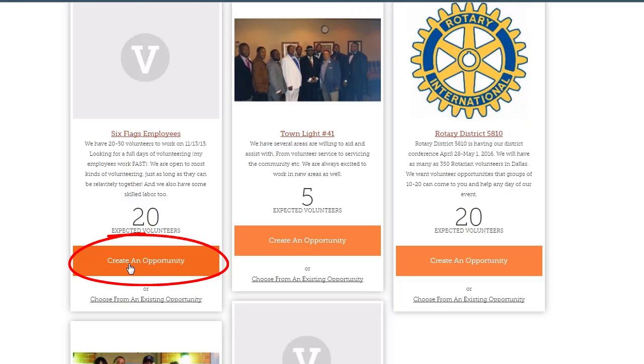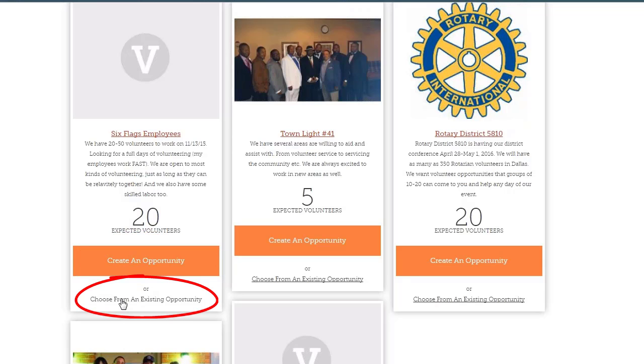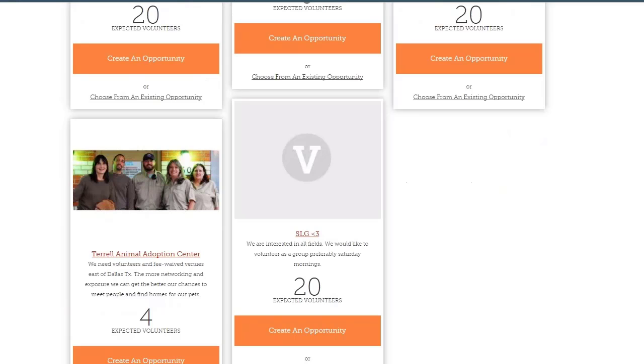I can create an opportunity for that team the same way I would create a general opportunity, except it would be considered a private opportunity. Or I can choose from an existing opportunity and we could adapt it to work for this team. We'll send them a message and start that communication that says, here's a way that you guys can get together and they can meet your need. They may get multiple responses, in which case they'll choose which opportunity. It's not guaranteed they're going to come and do your opportunity, but it certainly would be nice to have a group of 20 come in and help you out with something.